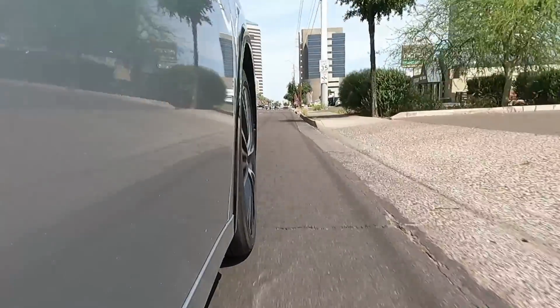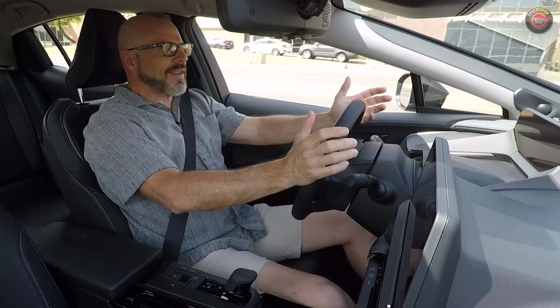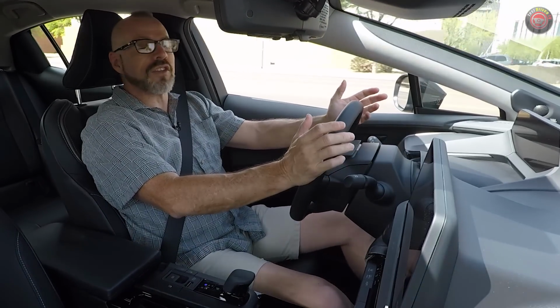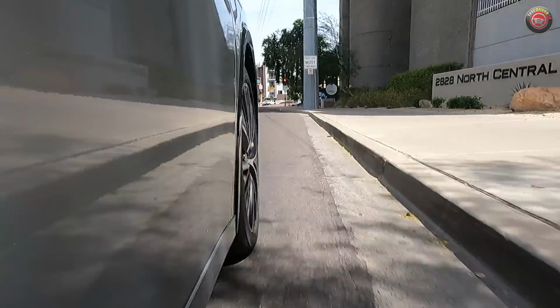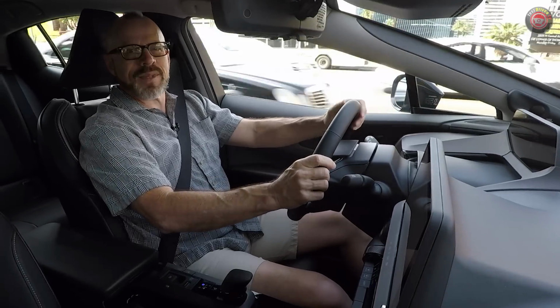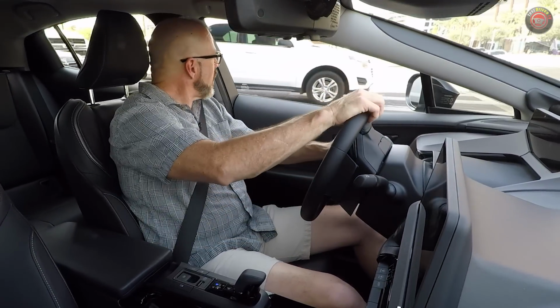All right, my good friends, now it's time to take a drive in the all-new Prius. And because my perspective is that this is a city car, most people are going to be driving this in the city, to the city, in the suburbs, not really on the back roads, windy road car. We're test driving it in the city today. I think that's appropriate. That's how I would drive it if I owned this car.